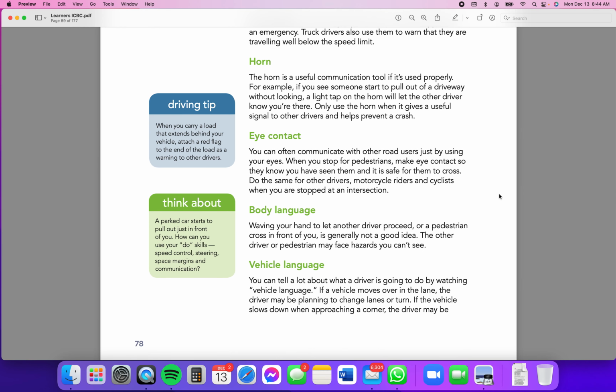Horn. The horn is a useful communication tool if it's used properly. For example, if you see someone pulling out of a driveway without looking, a light tap on the horn will let the driver know you're there. Only use the horn when it gives a useful signal to other drivers and helps prevent a crash.